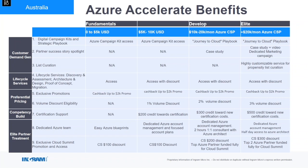So for example, with fundamentals, we will offer you an additional 1% volume discount in that $5,000 to $10,000 category. And that then, as you grow, we will increase that from 1% to a 2% volume discount. And that will grow again when you move into the elite tier up to a 3% volume discount. So it's very clear then which partners obviously will get the advantage of those offerings. Just bear with me. And be able to take advantage of those offerings.